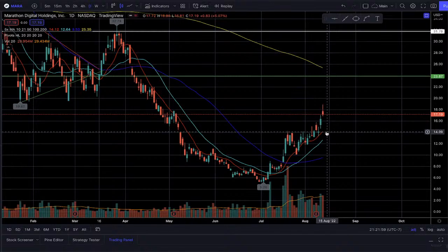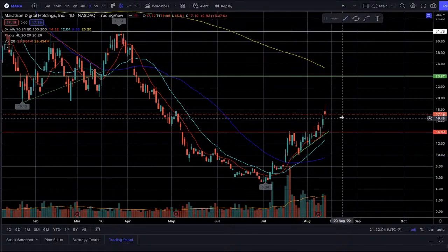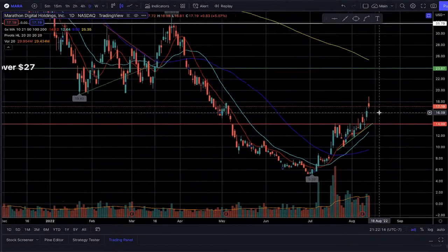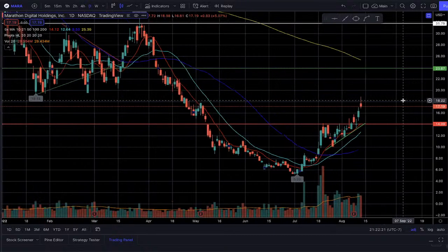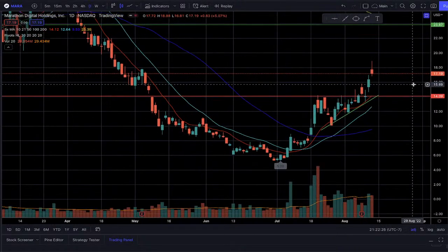And so far, Mara just broke out of this great looking ascending triangle or a nice bullish flag, and we just broke out of this $14 level, okay? And we're still sticking around 3 points higher, so we still have a lot more ways to go back to the 20s. And that's ultimately my price target for Mara. So with Mara here, obviously we need the support of all the cryptocurrencies, especially Bitcoin and Ethereum, those major two big names in the cryptocurrency market.